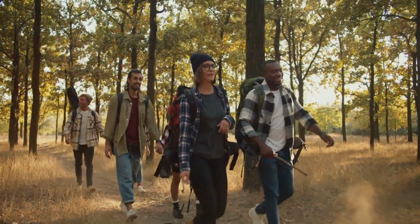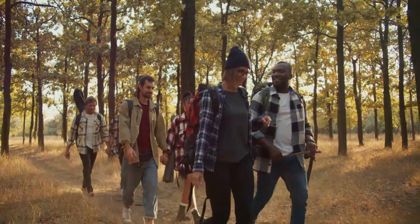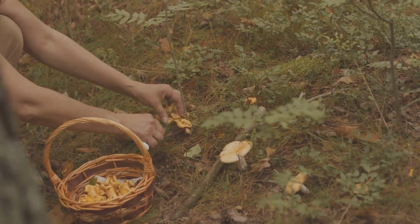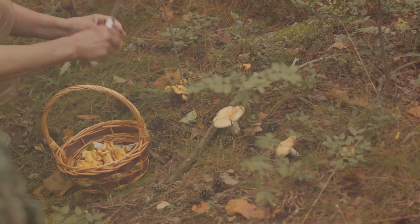Foraging can be a great way to connect with nature and enjoy the outdoors with friends and family. Plus, it's a fantastic way to add fresh, wild ingredients to your meals. Let's dive into the beginner's guide to mushroom foraging. We'll cover the basics to get you started on your foraging journey.